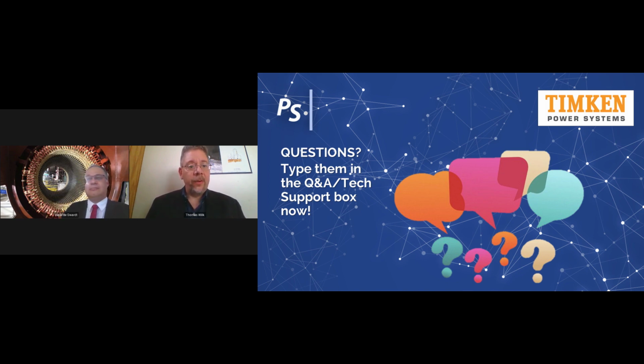Okay. We have another question. This one's about one of the more advanced test methods you covered toward the end of the presentation. This one's on the leap test, and it's the leap test that predicts the remaining life of the stator insulation. Sounds amazing. Can this test also be used on the rotor insulation?